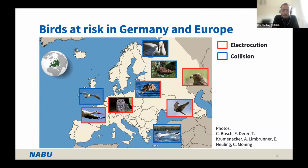But collision is also an issue in different countries. So we have gulls, we have the whooper swan, pelicans, the woodcock, and especially in the eastern parts of Europe, with the steppe eagle, the saker falcon, the imperial eagle, some species are affected by electrocution so much that the population is actually affected. So there is a lot of need to address this issue.